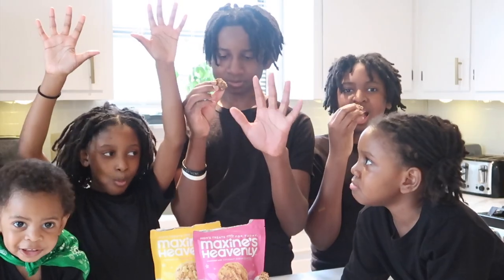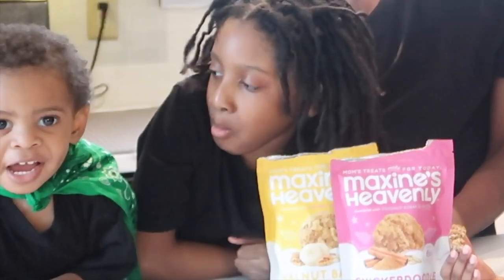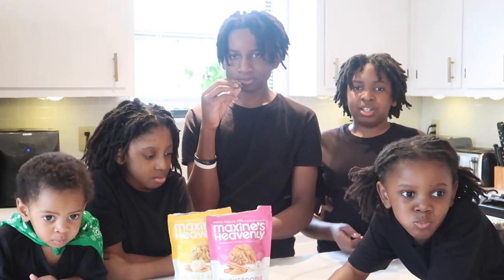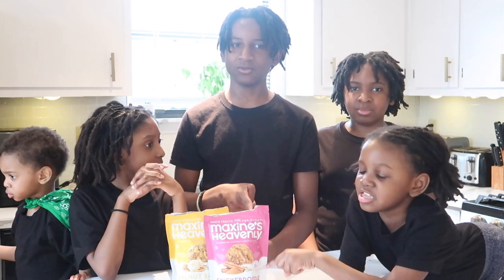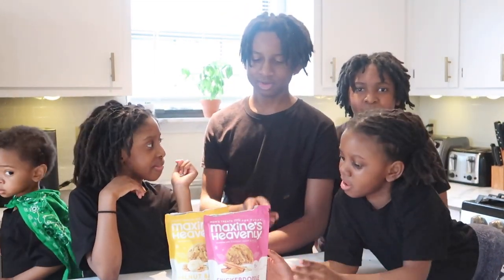5! 5! Nice! You'd give it a 5? Actually, I would give it a 4 because it tastes like the raisin one. Do you prefer the cinnamon raisin over this one? Yes, because it has more flavor. It has the raisins. I prefer this one over the cinnamon raisin because this one's better.